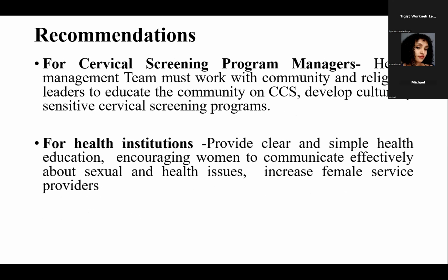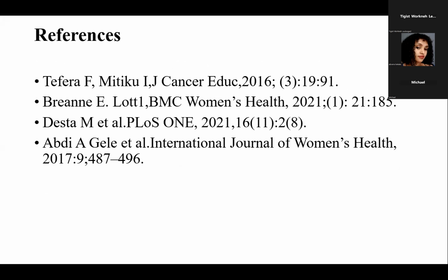As health institution providers, we must give the clients clear and simple health education in appropriate words, encourage women to communicate effectively about sexual and health related issues with their families and others, and encourage female service providers in the screening areas. As a reference, I have used this. And thank you. I want to acknowledge our university, the KC projects and other data collectors who participated in my study. Thank you for your attention.